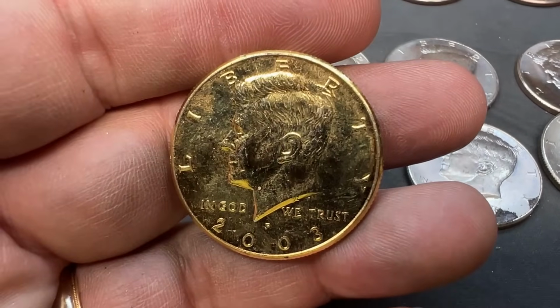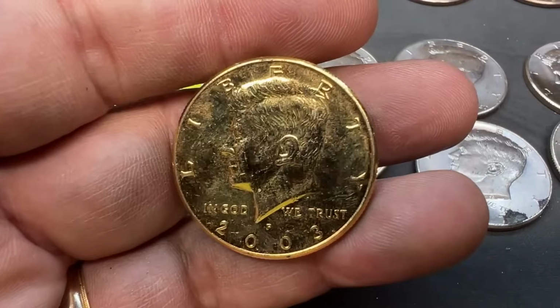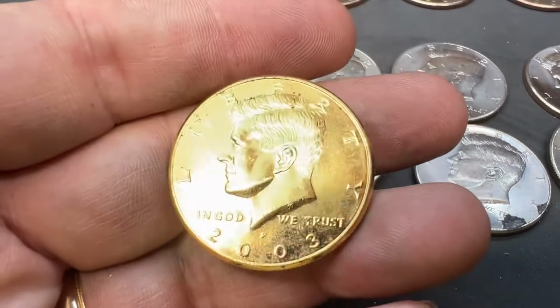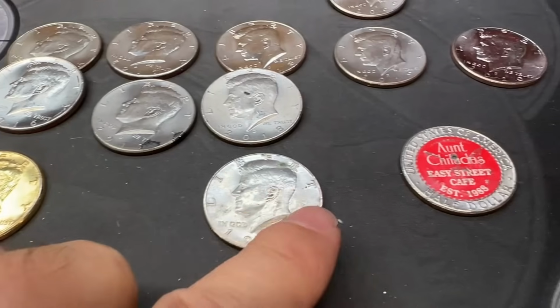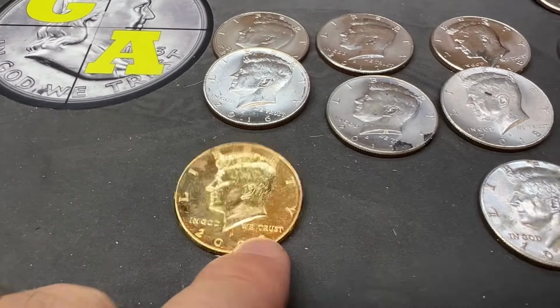And if I can find an eBay comp or something like that, I'll go ahead and throw it on screen. But I stick to my guns. These are usually $10 to $20 in a souvenir set, but definitely not worth that because there's not really much gold in that, if any.